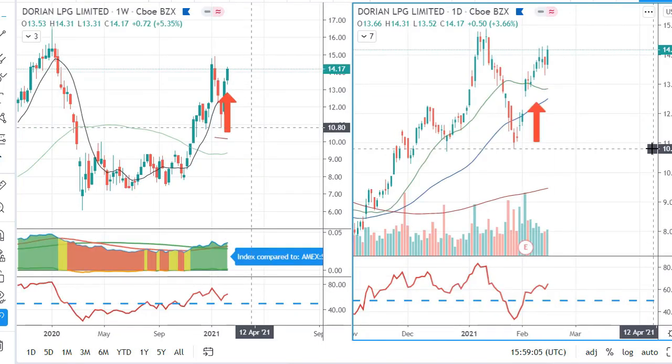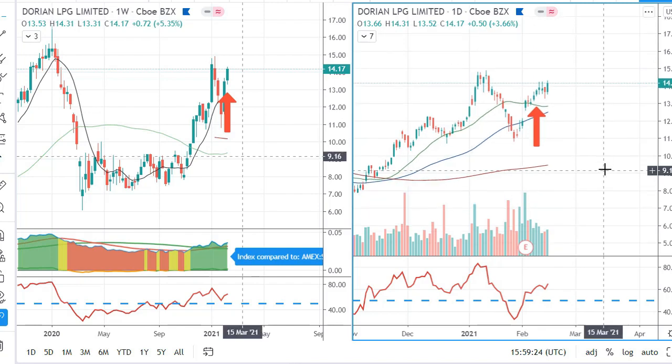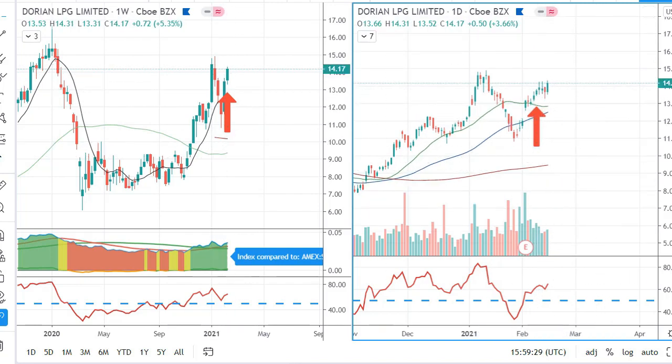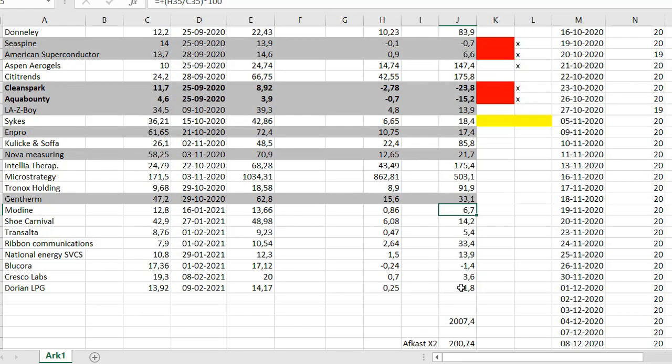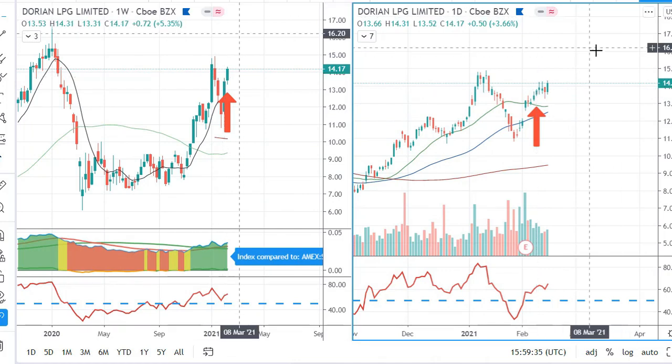Dorian LPG. Actually, tomorrow I'll make another video just about some good candidates that I think you can get into shortly, and Dorian LPG is one of them. That is a stock that is very good on a fundamental basis, but also on a technical chart, it is showing some very good strength. I went into it the other day, and it is at a little profit, 1.8% right now. So I think there should still be room for you to get in here.